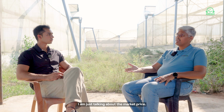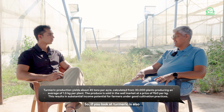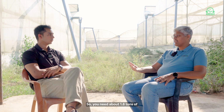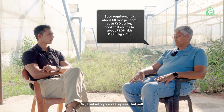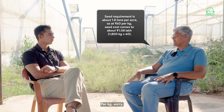If you look at fresh ginger currently, I'm just talking about the market price. Wet ginger is going at about 60 rupees a kg as of today. Turmeric is also very similar. If you look at the costing, let us start right from the seed. You need about 1.8 tons of seed for 1 acre of ginger or turmeric plantation. It's very, very similar. That into your 60 rupees per kg will be your seed cost. So 1800 kgs into 60 rupees would be your primary cost of seed. That's roughly 1,08,000.